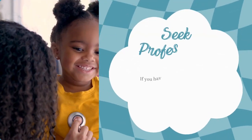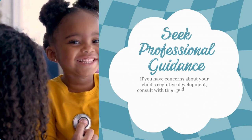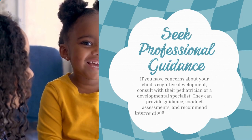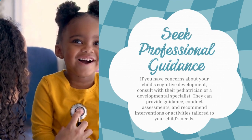Seek professional guidance. If you have concerns about your child's cognitive development, consult with their pediatrician or a developmental specialist. They can provide guidance, conduct assessments, and recommend interventions or activities tailored to your child's needs.